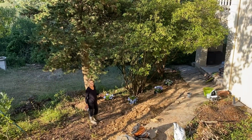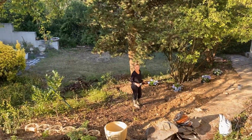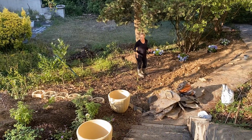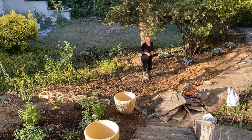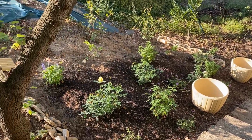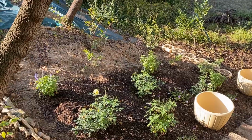This is how it's been my entire garden, literally section by section like this, working hard and clearing out and having new ideas, and being creative. It's just so much fun. It's hard work, but it's so much fun.